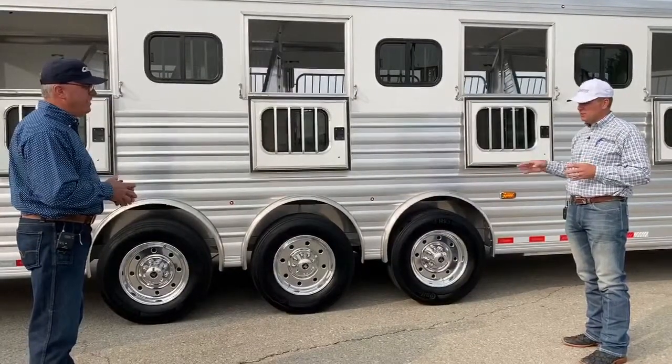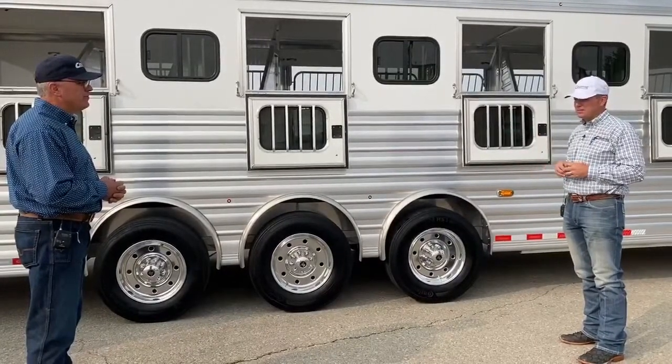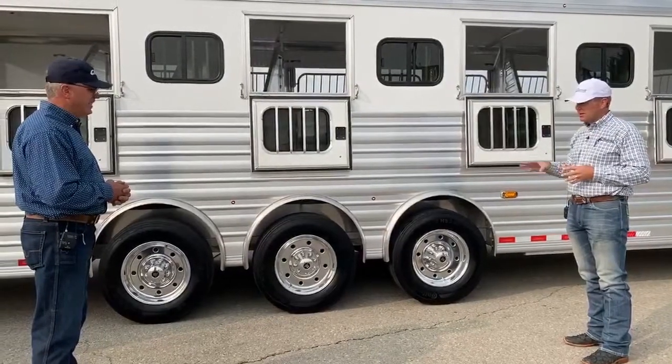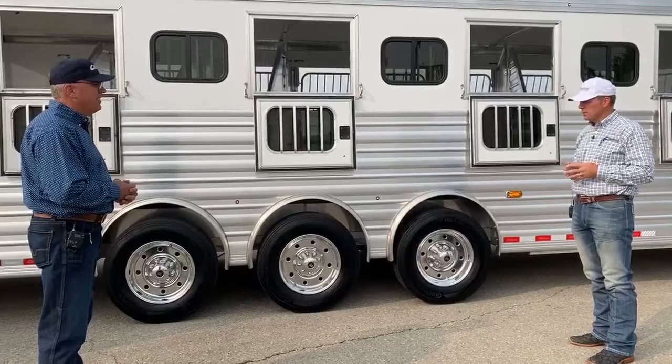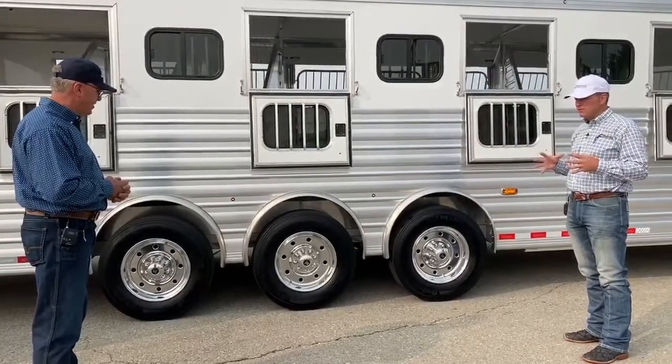Yeah, on the ground. You've got 8 horses on board that you've put hours and years of investment into. You don't want to be stuck on the interstate or the county road changing the tire. Yeah. These tires are a commercial grade, heavy duty tire. That larger wheel helps distribute that heat even better.